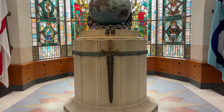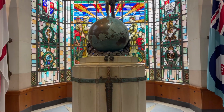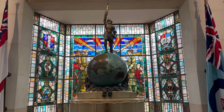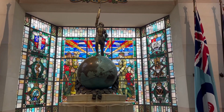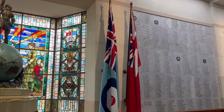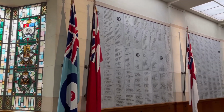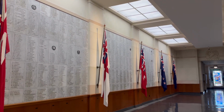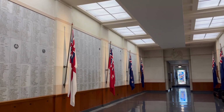World War II Hall of Memories. Auckland War Memorial Museum was originally built after World War I to commemorate Auckland's war dead. After World War II, it was expanded to honor all Auckland province's fallen soldiers. 11,671 men and women killed in the Second World War are remembered here.